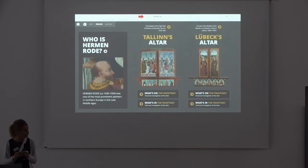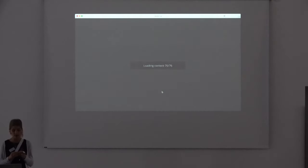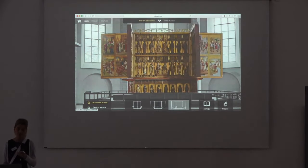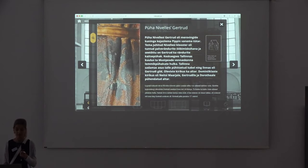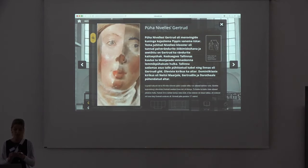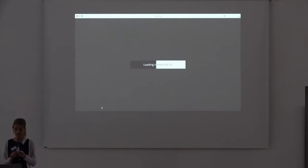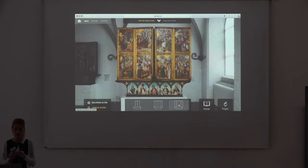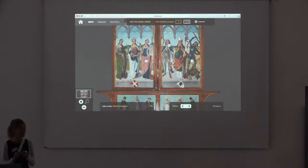But just to give you a short hint of what the project was focusing on, it's one of the greatest artworks we have in Estonia, which was the center of this project. It's a late 15th century altar piece coming from Lübeck, from Hermann Rode's workshop, which probably many know about, the great workshop of Hermann Rode. In parallel, we had a great chance to carry out a similar investigation on the other and only signed altar piece made by Hermann Rode's workshop, in Lübeck's St. Annen Museum.